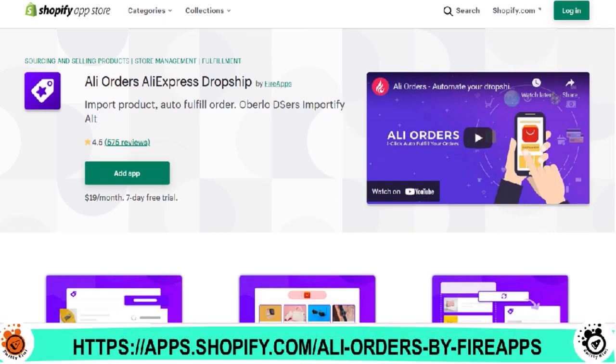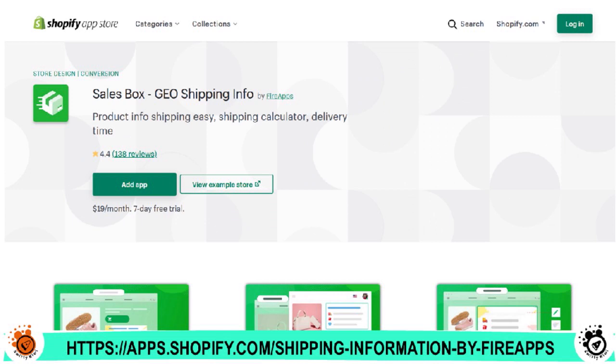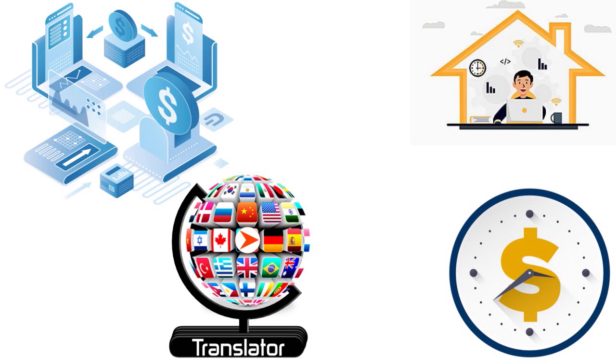They also have developed Ali Orders. This is the app that has garnered a lot of accolades, 4.5 over 5 right now, from 575 reviews. And they are also the team behind Salesbox. So a great app also that allows you to highlight important information with visualized boxes to skyrocket sales. Okay, the score here is 4.4 over 5 from 138 reviews. So what I'm trying to say here is that Transcy is in good company. And the app is fantastic. The app is great, highly popular. We have tested it. Great, especially if you're trying to actually scale your online store internationally.